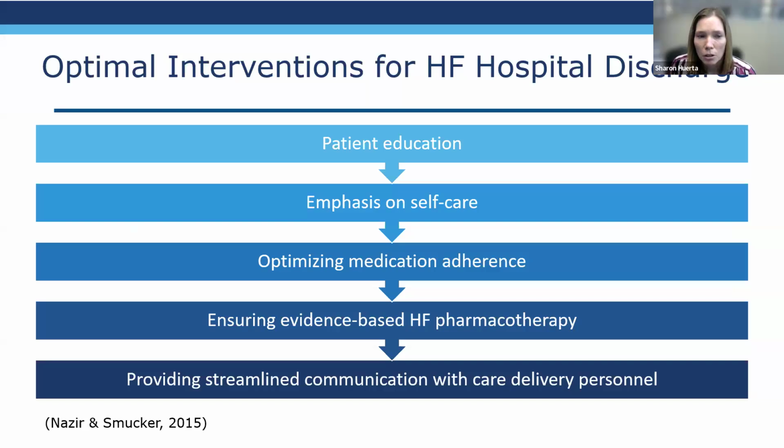So to prepare the patient for the transition out of the hospital, we should be focusing on patient education with an emphasis on self-care and optimizing medication adherence, and then ensuring evidence-based heart failure pharmacotherapy is prescribed, and providing streamlined communication with the care delivery personnel, such as the family member or the caregiver.